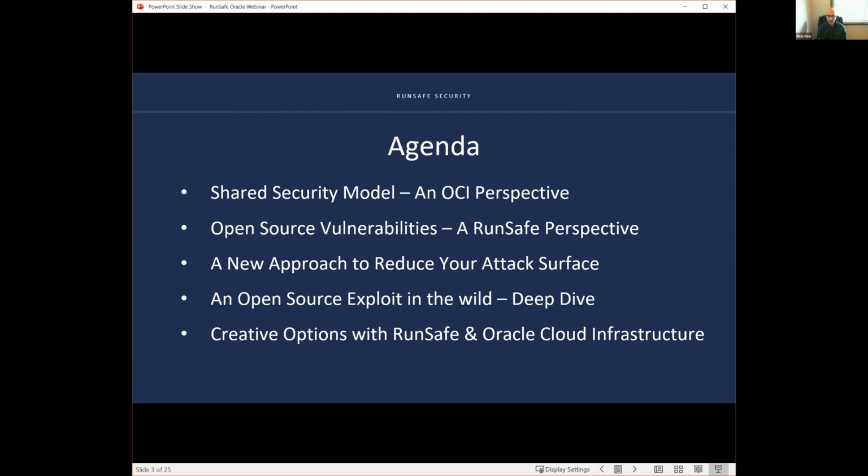And then I'll jump back in and walk through RunSafe's unique perspective on open source vulnerabilities, some research that we've done externally, and then walk through a bit of a new approach on how to reduce your attack surface when deploying open source in the cloud.